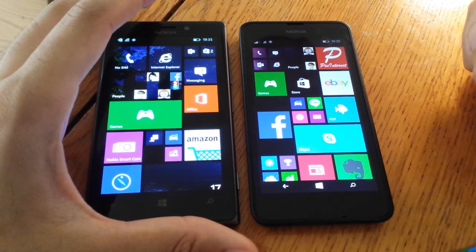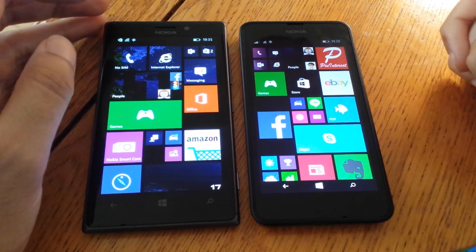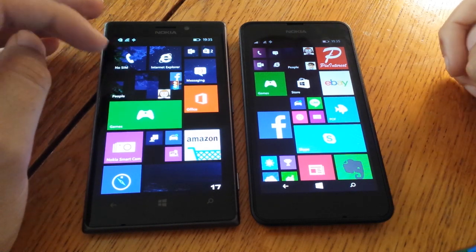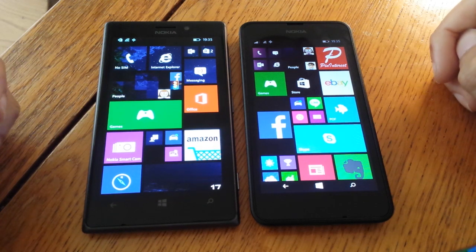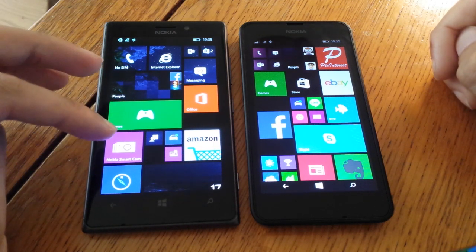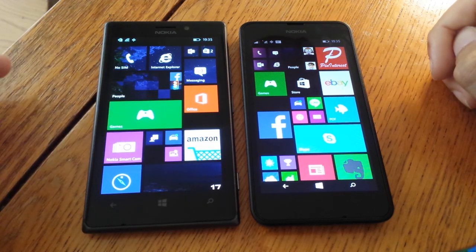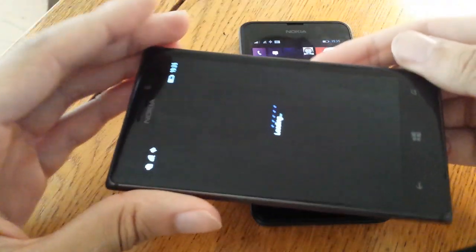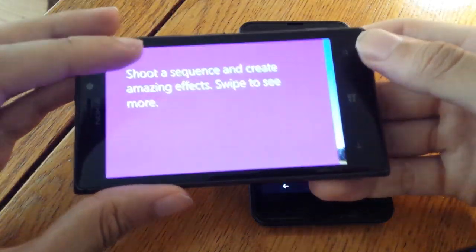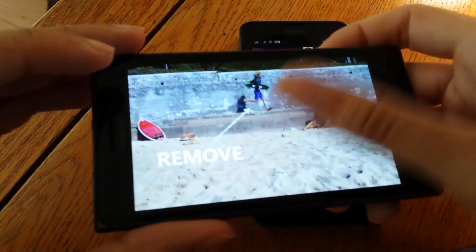I think a big advantage, however, where the 925 does shine is in the quality of the camera app and the camera performance. In general, the camera performance on the 925 is superb. I think that it's still one of the best cameras on a smartphone today, coupled with Nokia's very intelligent application.